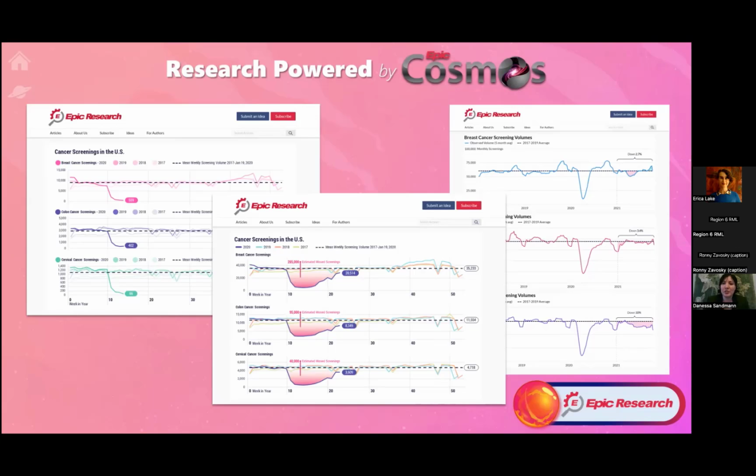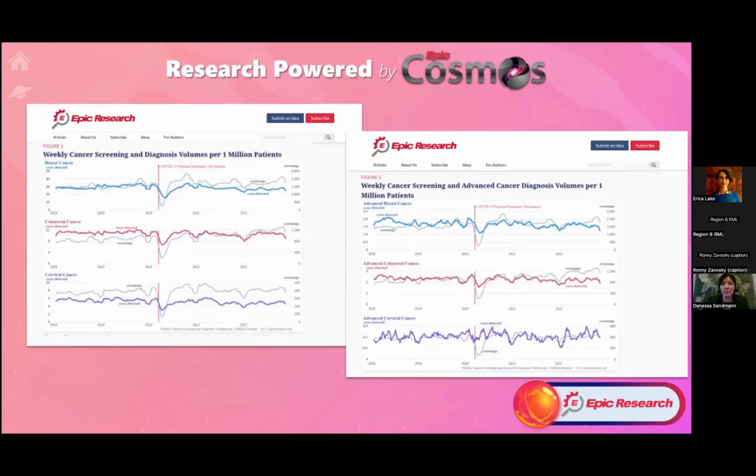As that continued on, we were able to do another update, as this is something that was of continued interest to both public health groups, those that are really interested in preventive medicine, as well as making sure that our populations remain healthy and we're able to identify cancers early when they have the best chance for treatment. We just recently published on the number of cancer diagnoses, as well as the more advanced or severe cases of cancer in those three areas of breast, colorectal, and cervical cancer as well. And we found that screenings have largely returned to their normal rates, and we have not seen an increase in cancers being detected or more severe cancers as of the end of 2022.